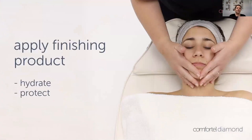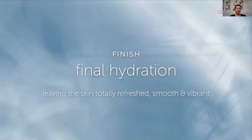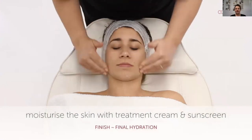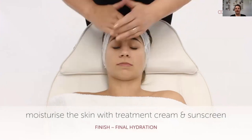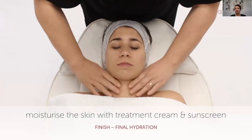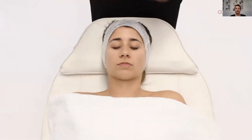Now, once you have finished doing that, you can add your moisturiser and your sun protection to finish off your treatment. So you can finish off with any moisturiser from your regular treatment range. And of course, we always recommend some sunscreen afterwards so that we are protecting the skin before our client leaves the salon. So that's basically the standalone treatment that we've just shown you in the video there. And as I mentioned, that would actually take about half an hour to do. So it's actually quite a quick treatment.